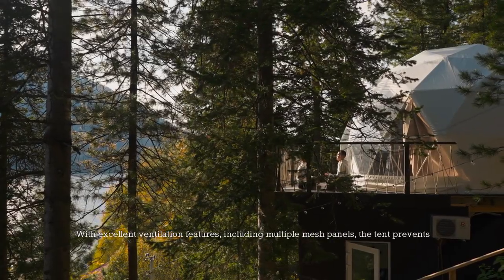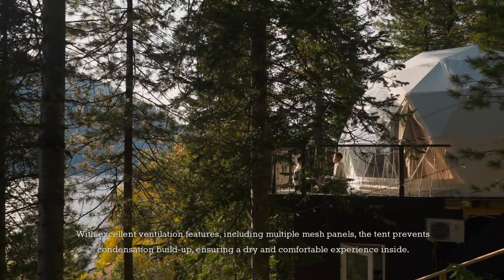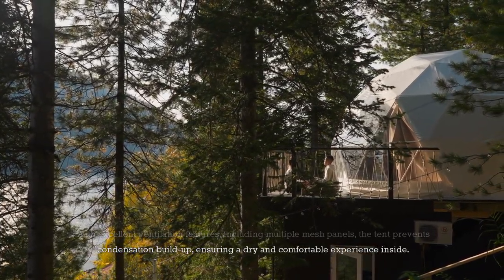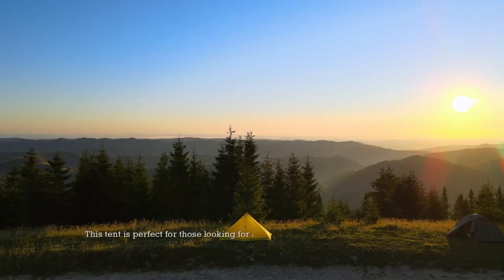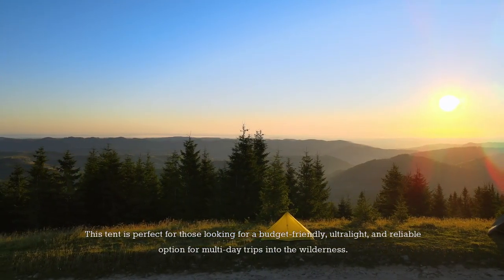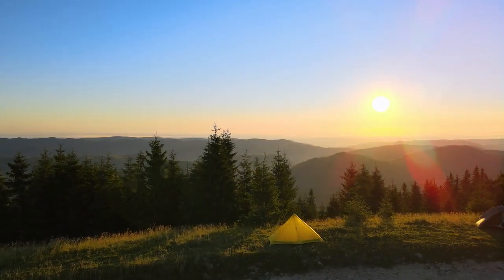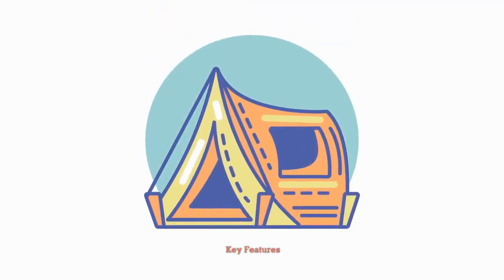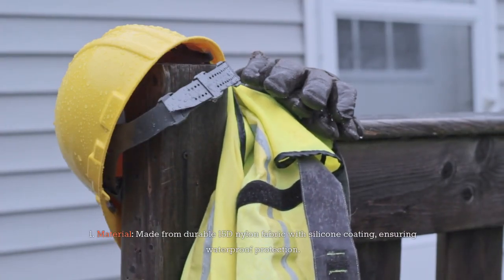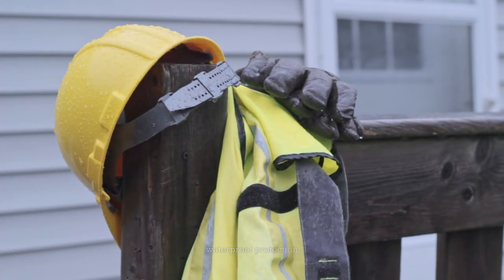With excellent ventilation features, including multiple mesh panels, the tent prevents condensation build-up, ensuring a dry and comfortable experience inside. This tent is perfect for those looking for a budget-friendly, ultralight, and reliable option for multi-day trips into the wilderness. Key features. Material: made from durable 15D nylon fabric with silicone coating, ensuring waterproof protection.